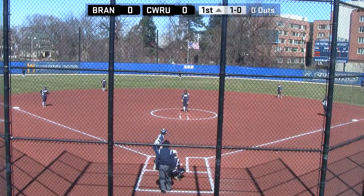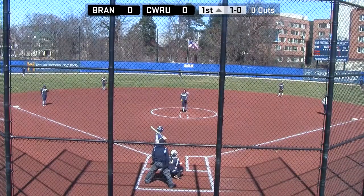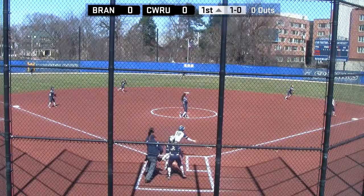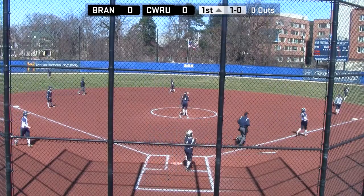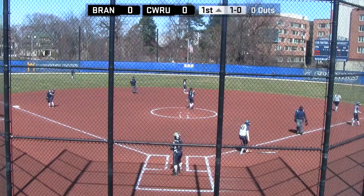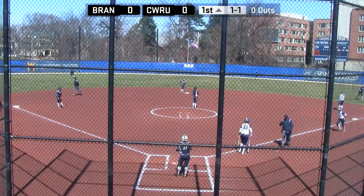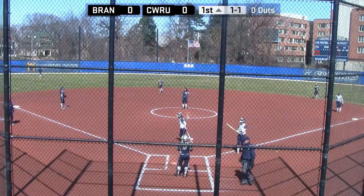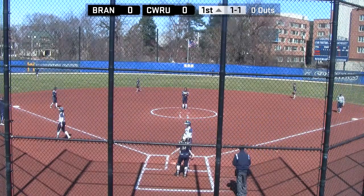Branham, 7 innings pitched yesterday. 4 hits, 1 unearned run allowed. She struck out 1, did not walk a batter. First, second pitch, line down the line and right, but foul. So 1-1.